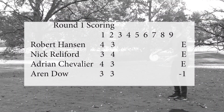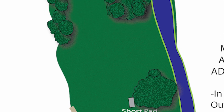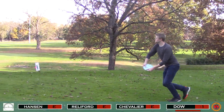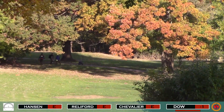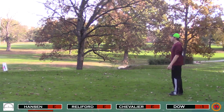Hole 3 is a favorite of mine. It was used in the original Highland layout for the first BN Open that used this course, but it has not been used since. I got permission to use this hole. It is over 600 feet, downhill. The basket is tucked way back in this clearing. There is OB very close by the basket. There's also woods on the left.